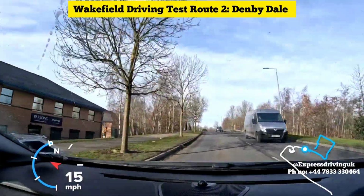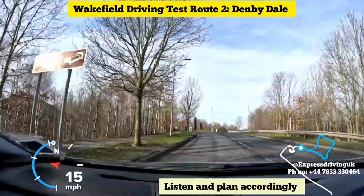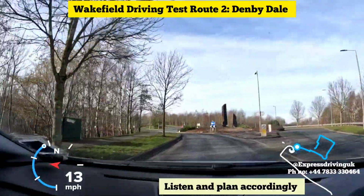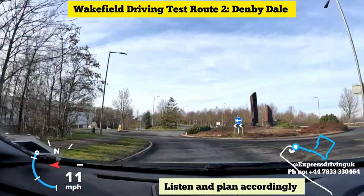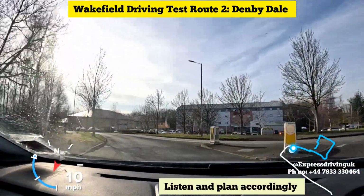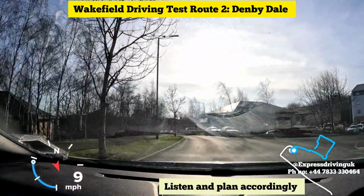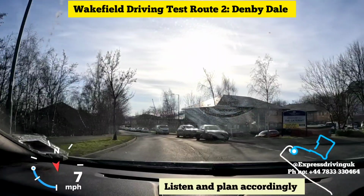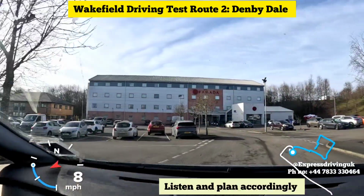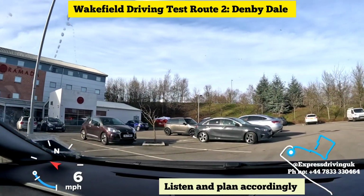Now the next exercise will be, I want you to take a left at the roundabout. This will lead onto a car park. They'll be asking you to do a manoeuvre here. So first we do the left. And then we'll turn right into the Ramada Hotel. Take a right into this gap over here. And from here they'll be asking you to do a manoeuvre.